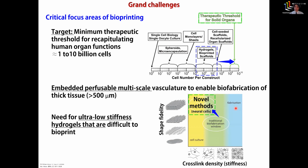Another area is the trade-off between ease of fabrication and ease of cell culture. The stiffer or more cross-linked these polymeric materials are, the easier they are to fabricate. However, cells like neural cells prefer ultra-low stiffness hydrogels in order to proliferate. So this necessitates the development of novel methods that can foster the growth of these types of sensitive cells.